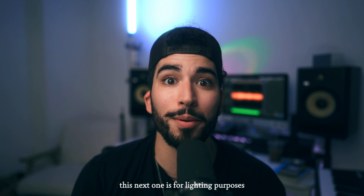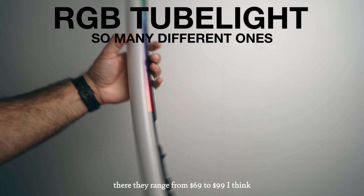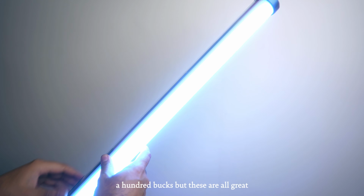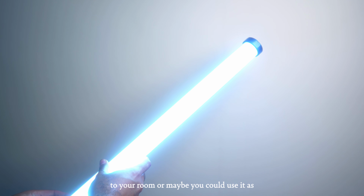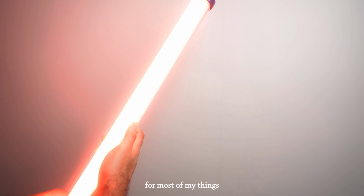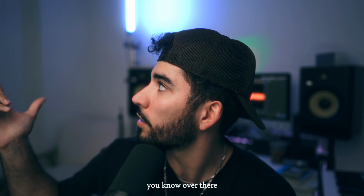This next one is for lighting purposes, and that is the RGB tube light that I have right there. They range from $69 to $99. I think mine was more in the 99 or maybe a little over $100, but these are all great. If you want something that can add a splash of color to your room, or maybe you could use it as a key light. I've used it on so many shoots. I personally use it as a practical for most of my things, or I use it to create a vibe, like the blue thing you see going on over there or whatever.